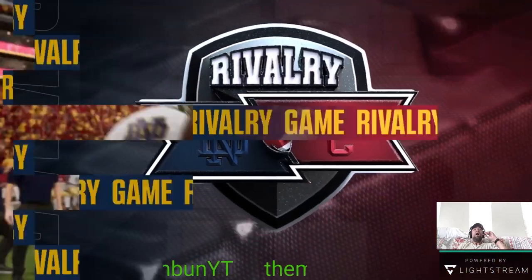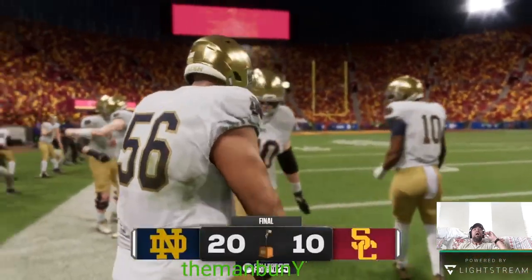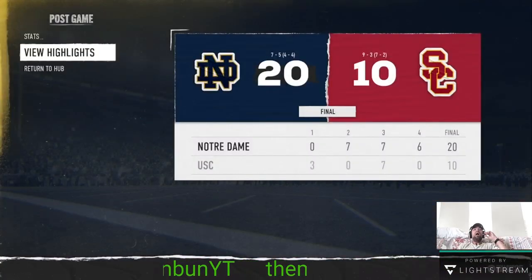No matter how much college football changes, realignment, all of that kind of stuff, rivalries are consistent.